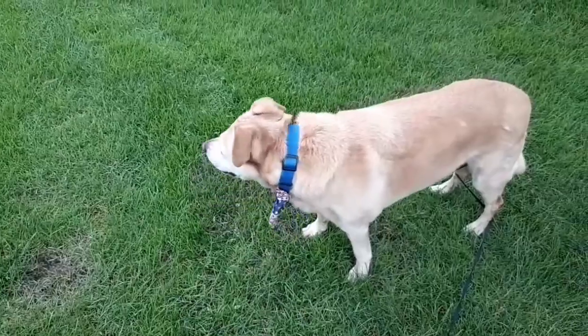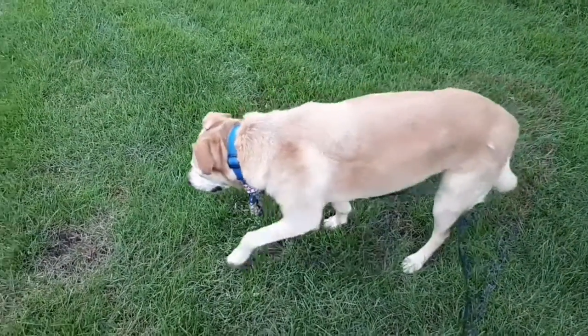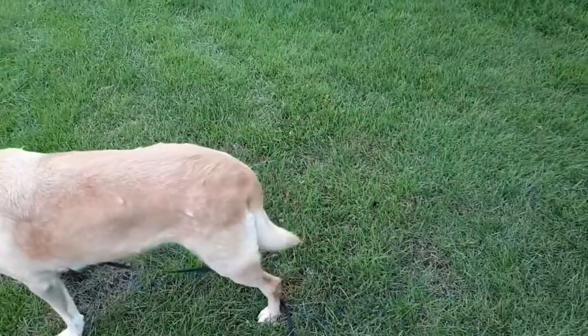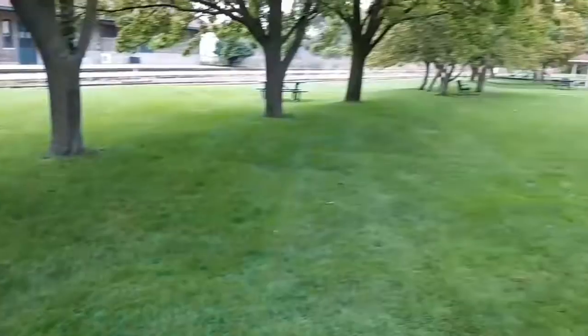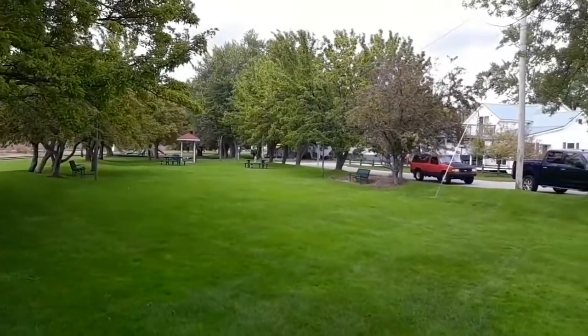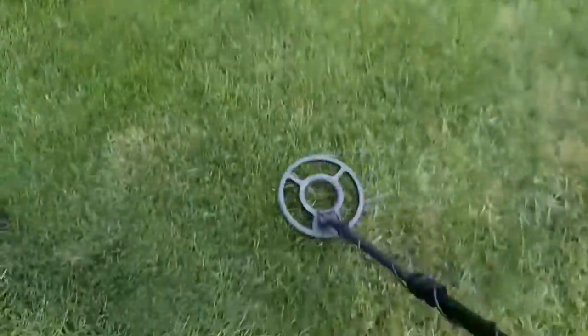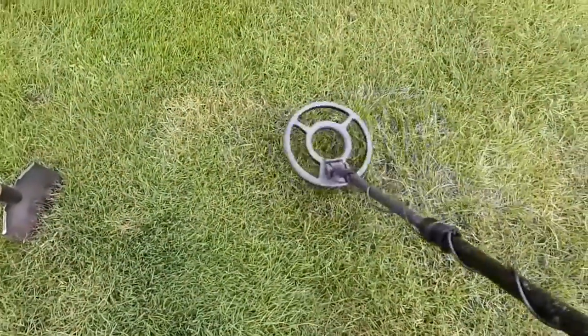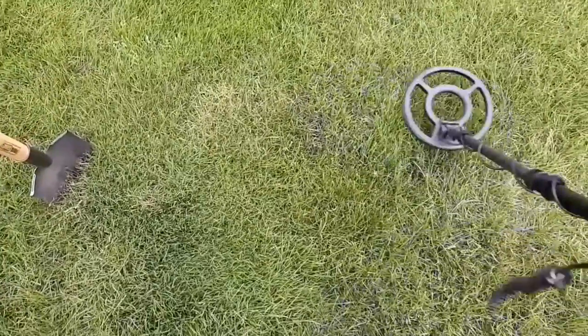Well, Ladybug, I think we've done just about all the damage we can do over at that other park by the water. But, yeah, we're at another park. And it's a nice little neighborhood park. Don't know the name of it. Can't remember. But anyway, we got us a quarter signal right there. And it's saying 1 inch down, 2 inches.